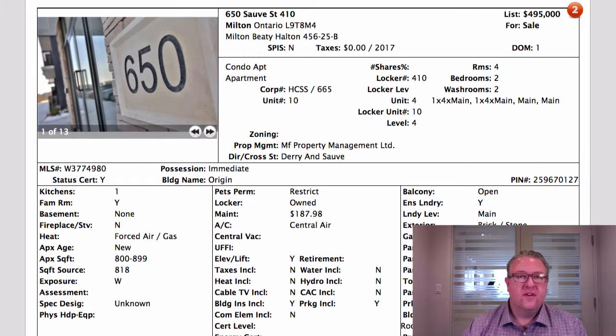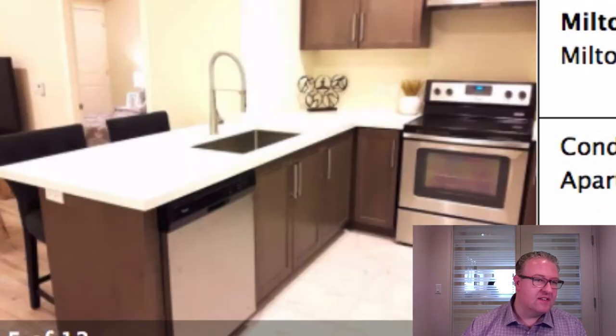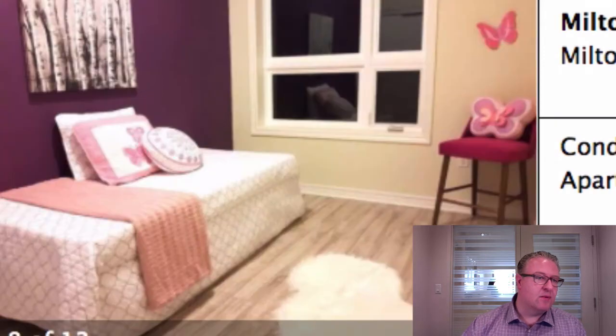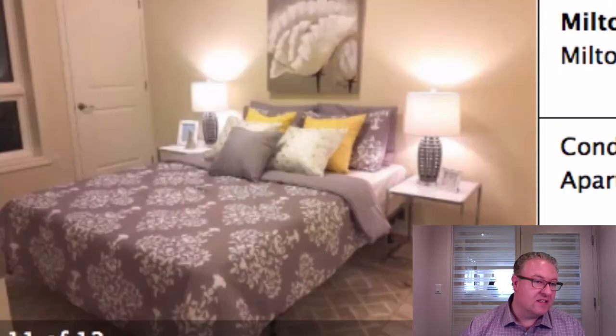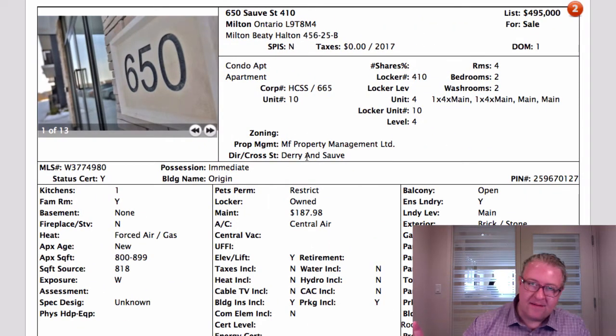So this one on Sauve is $495. I think they had it listed for less. It's 818 square feet, and they're accepting offers anytime. The unit itself is kind of a split plan, so you've got bedrooms on both sides. They've got nice finishes. But I think there's another one that's for sale now, same floor plan, and they're holding back on offers.